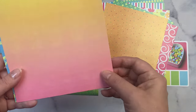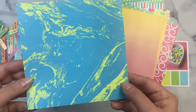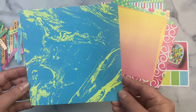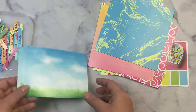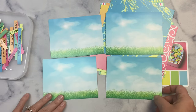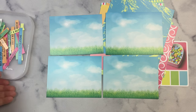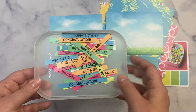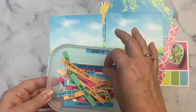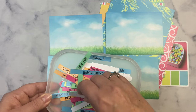And then there's this ombre pattern, but my magenta toner was actually low, so it didn't print as dark as it should. And then there's this blue marble pattern. And then I also decided to add a sky and grass pattern paper that you can use to create scenes. So I've cut these down to measure 4 by 5.25, and some are even a little bit smaller, 3.75 by 5 inches.